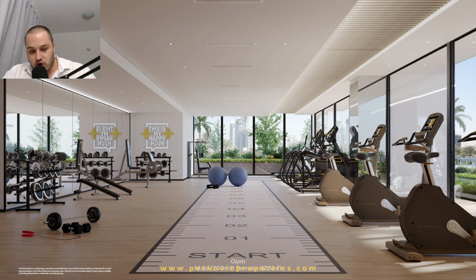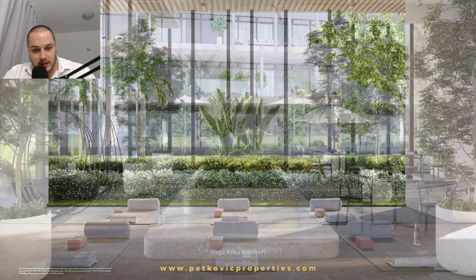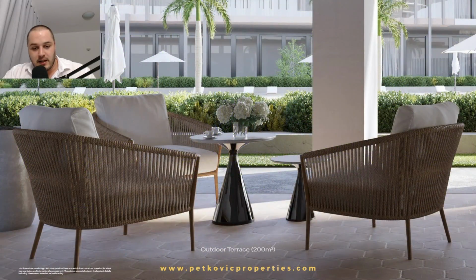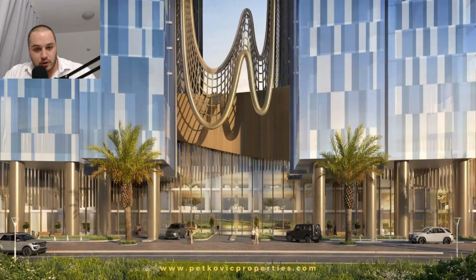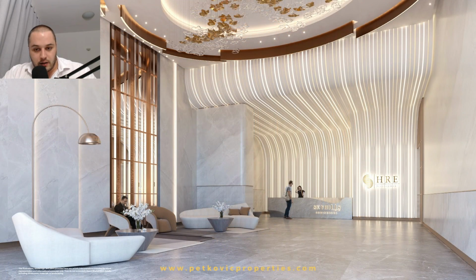You also have a gym divided into male and female sections, combined 370 square meters. Also a yoga area, 290 square meters dedicated to that, a co-working space and an outdoor terrace for your enjoyment. So this is basically the ground floor of the towers. As you can see, the frontal design, the lobby itself, and some of the other renders we'll take a look at right now.